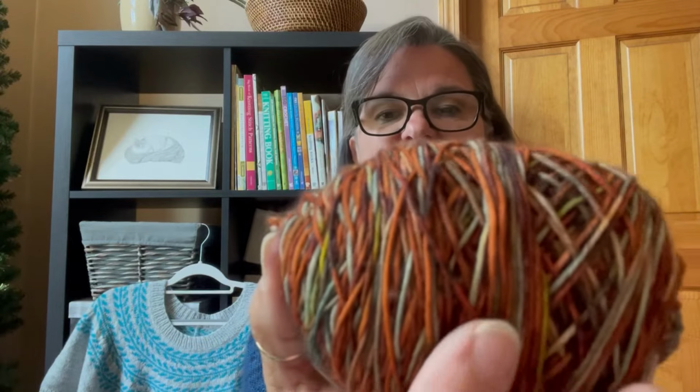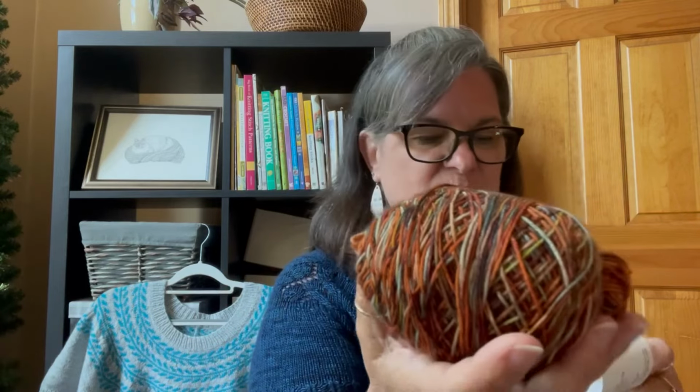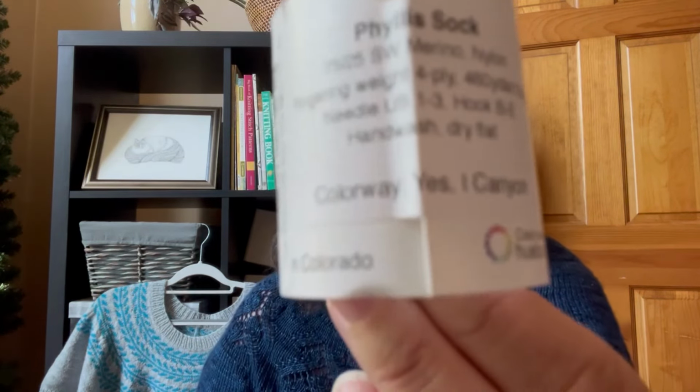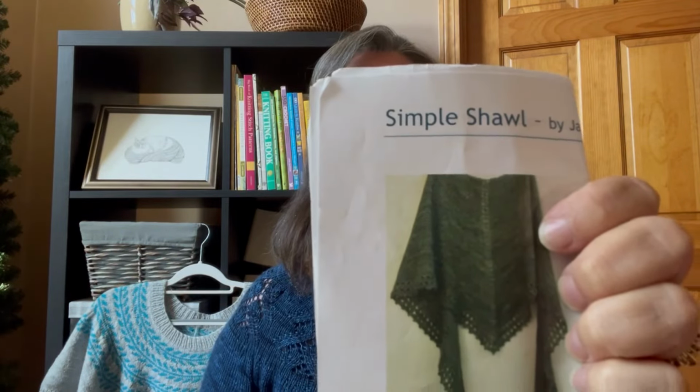This is a beautiful yarn by Hue Loco, and it screamed Grand Canyon to me when I saw it. I bought it at Skein Yarn Shop, and when I saw it, I just had to have it. The colorway is, yes, I Canyon. It's a Hue Loco yarn, a Phyllis sock. See, I Canyon. And the reason why I stopped working on it is, it was the simple shawl. Because I thought the yarn was so pretty, it deserves just a simple shawl.